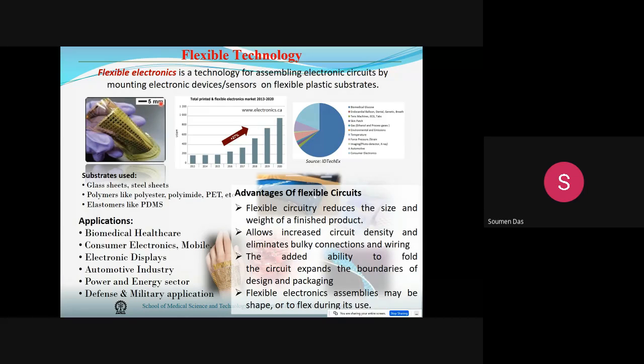And maybe some of you are aware, now the technology is moving forward from this flexible technology. People are using paper, the common paper which we use for writing purposes, to fabricate different sensors. So it is a step forward from flexible technology. And that's why it is very much useful for BioMEMS applications, particularly for having a very low cost and being easily available. All those advantages are there.